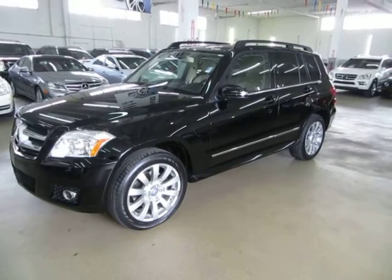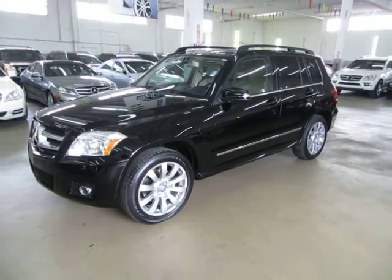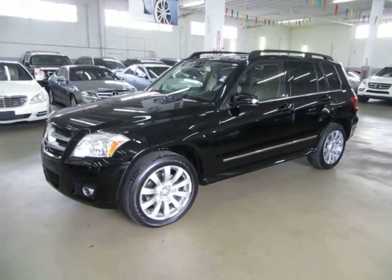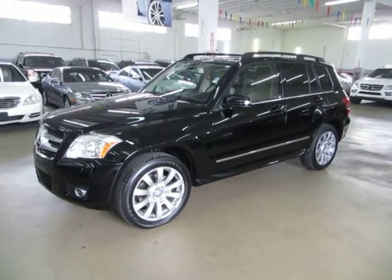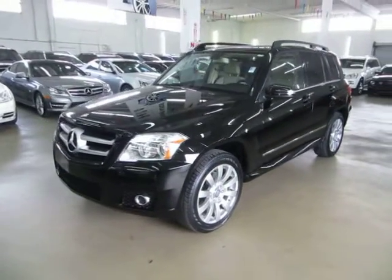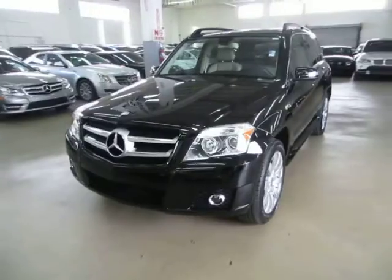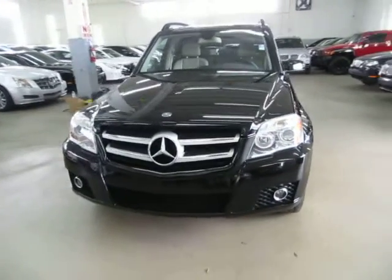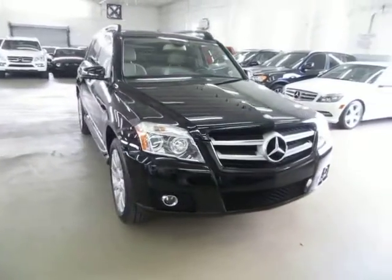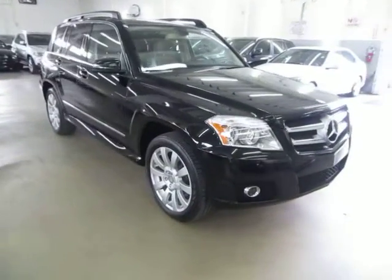Up for sale now at Vehiclemax, we have a beautiful 2010 Mercedes Benz GLK350, black on the outside with tan leather interior with only 48,000 miles, loaded up with 19-inch alloy wheels and panoramic power moonroof. We're located at 3200 Northwest 37th Street, Miami, Florida, 33142 is the zip code.